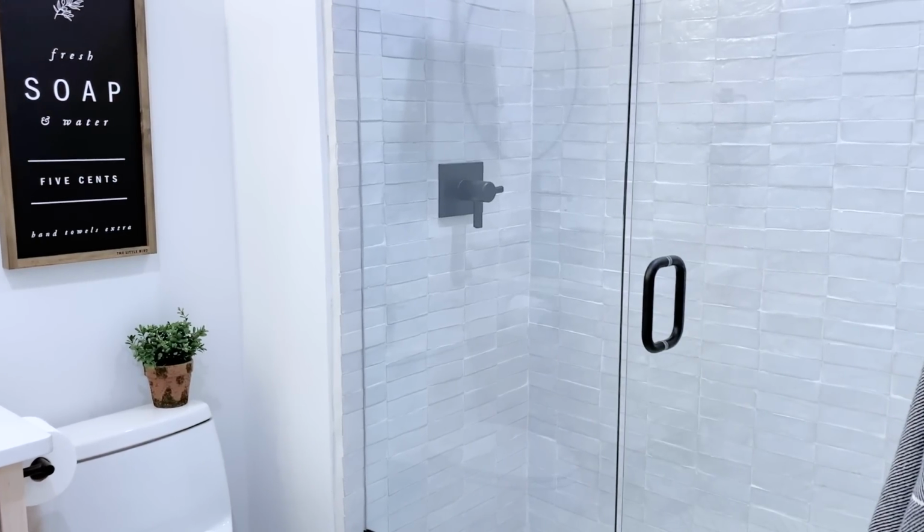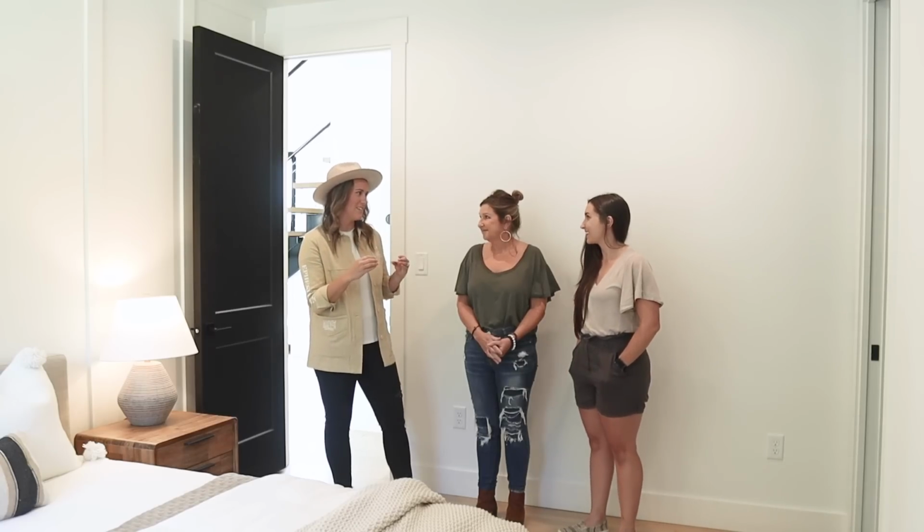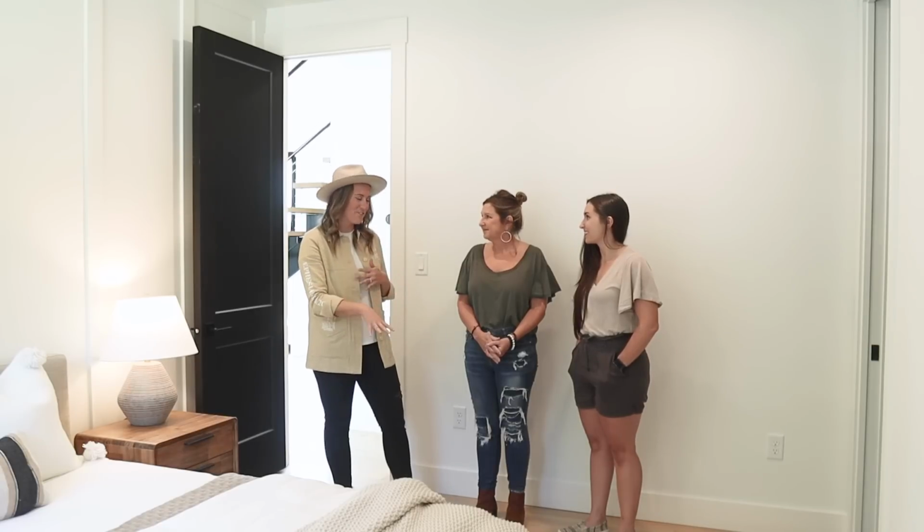And then in the shower, it's the same as the backsplash in the kitchen, but it's the 2x6 size in there. So once again, it has that real organic feel to kind of contrast with the playfulness of the floor, but the floor is pretty modern. So it kind of brings it all together still.